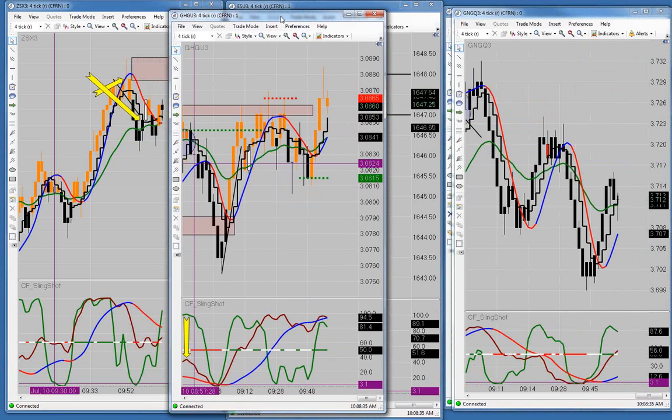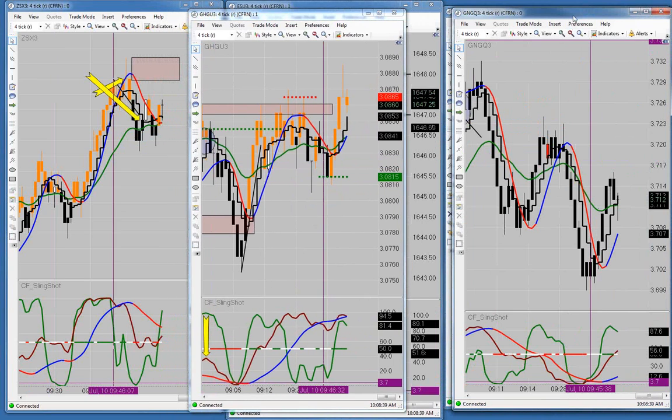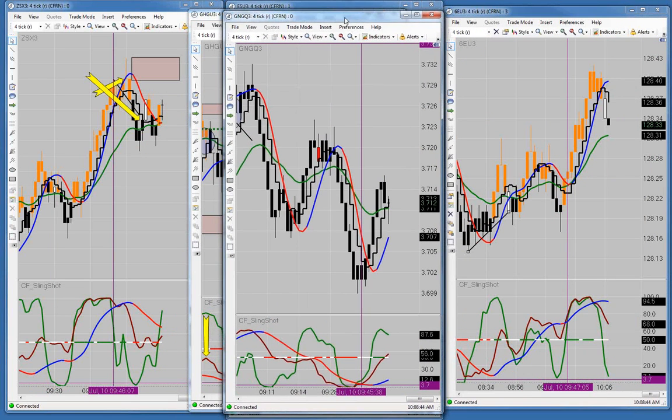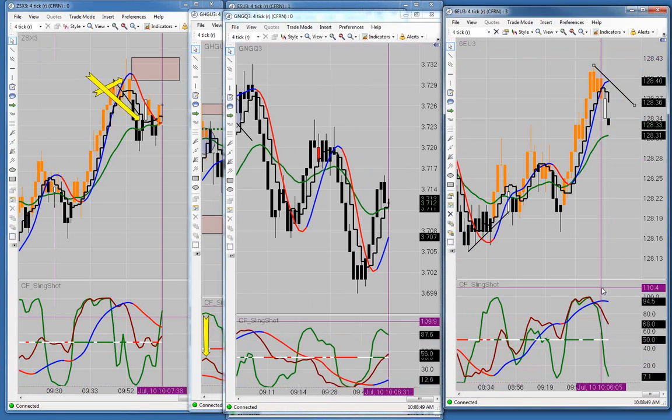This is like the third time this morning I've sat here and not had a trade setting up on any market. Oh, there's one. The Euro's got a trade setting up. Found one. Here on the Euro. It's got bullish divergence.